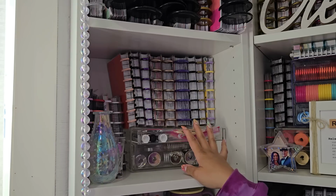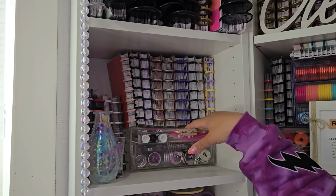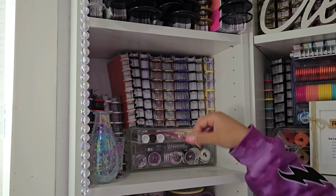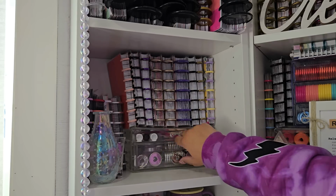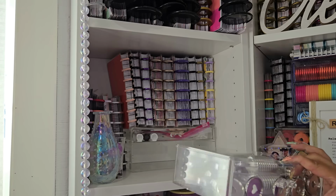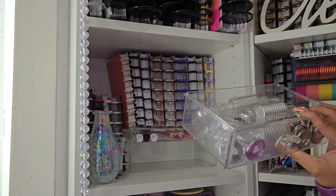I really want to figure out a different way to store my matches, but they're just in a baggie because I have candles in my office. And then I have some random Expo markers, which I don't know why. And then in this drawer here, this one is super random. These are drawers I really haven't gone through and organized yet.